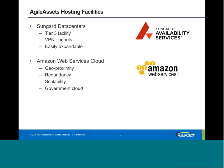We use SunGard data centers, which provide a Tier 3 facility for us, uninterruptible power supplies, fire suppression systems, security, monitoring, physical security, and multiple internet connections. Those data centers have multiple VPN tunnels, and the environment that we use in those data centers is easily expandable. We can expand the capacity and number of hardware servers, and we can also expand the bandwidth and connections that we're using in those data centers.